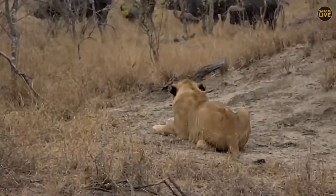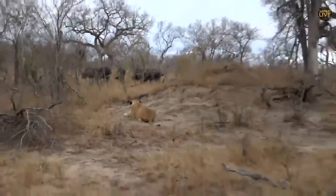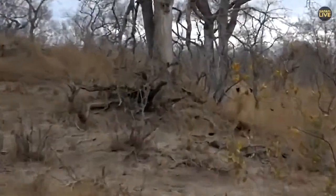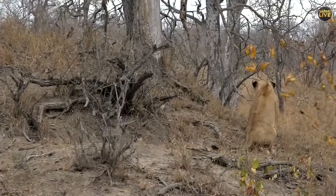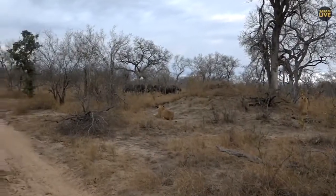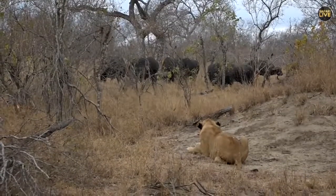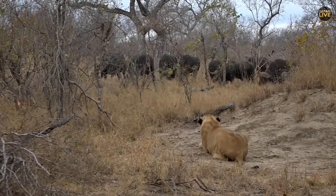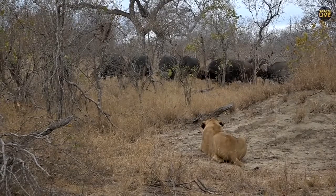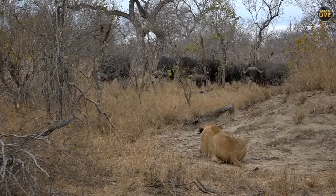The buffalo have got no idea. And there's an even younger male going round the side of this termite mound. What the lions perhaps don't realise is that this is a group of bulls. I don't see any youngsters in that herd. I think that's a group of straggling bulls, because the rest of the herd that you saw at the beginning of this drive is still sitting at the waterhole, or just beyond it. Yeah, this is all bulls.